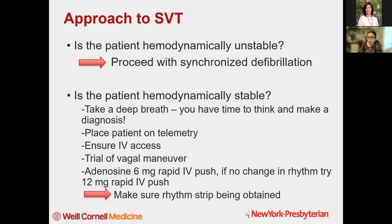But if you have a patient in an SVT, especially a regular SVT, you can program the Zoll monitor to do synchronized defibrillation. What it will do is start tracking the patient's rhythm, and it's going to defibrillate at the right time. This helps to avoid the R on T phenomenon that I mentioned earlier, because if you do unsynchronized defibrillation, you run a small risk that you can convert the patient into VT or VF.